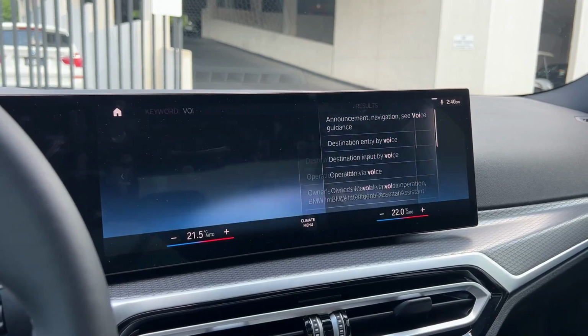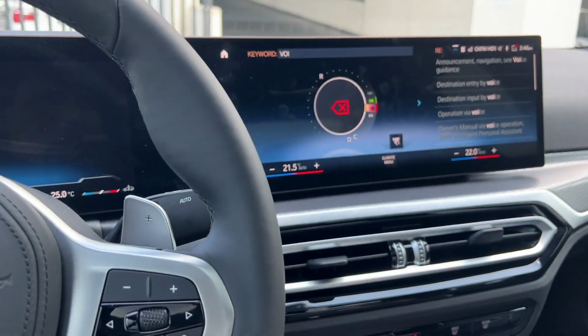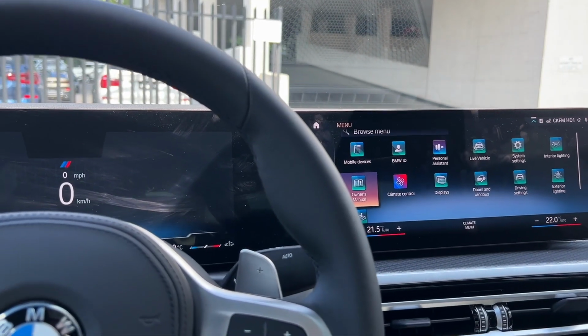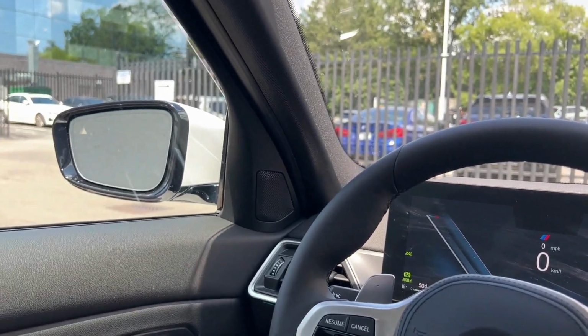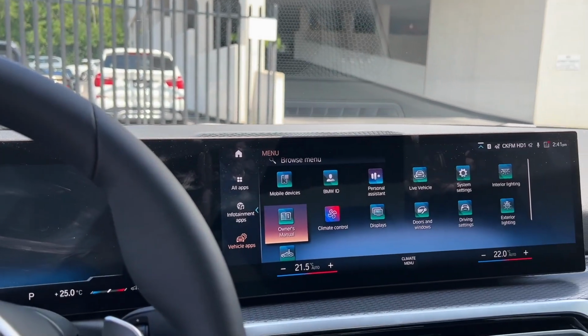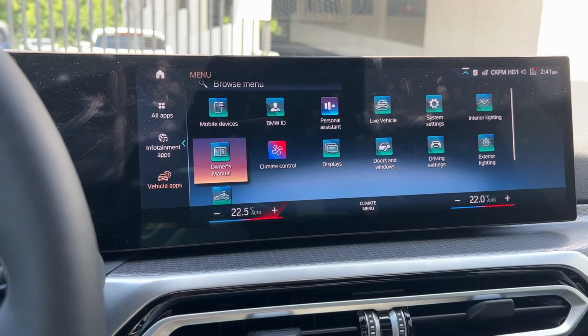But I basically showed you that either you click this button on the steering wheel or you say, hello BMW, and you can use that for navigation, or you can say, hello BMW, roll down my window. And there we go, the driver's window opens up. Hello BMW, I'm cold. So there we go, just raise the temperature.